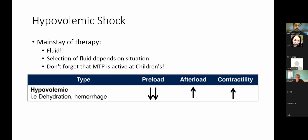So selection of fluid kind of depends on the situation. Is it crystalloid? Is it colloid? And if it's ongoing hemorrhage, then don't forget that there is the massive transfusion protocol that we have available here at the Children's, which includes the OR, the ER, and ICU.